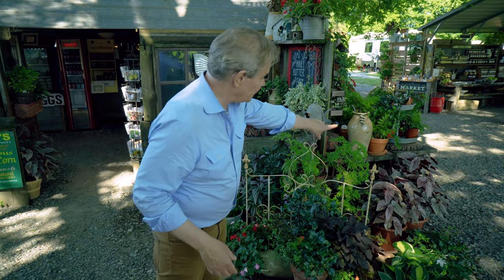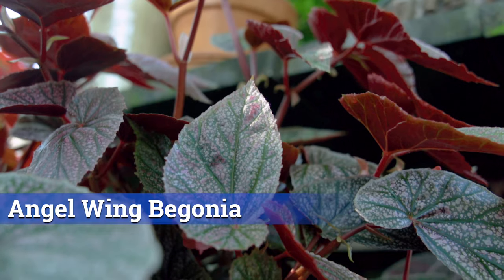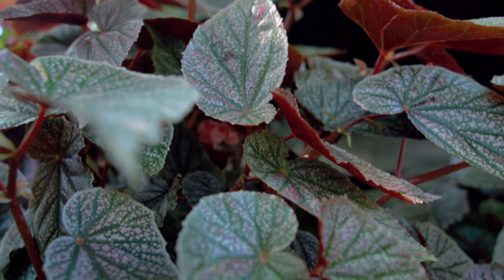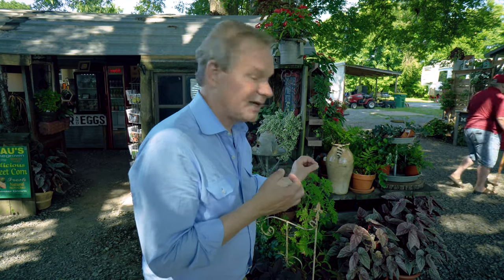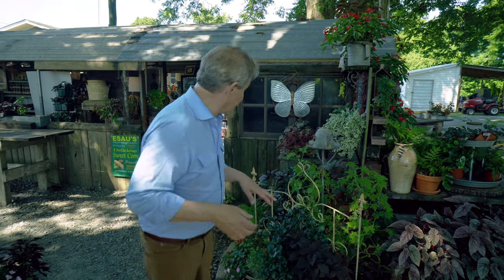You've got your angel wing begonias over here. Just look at this frosty foliage on it. I think you could build an entire color palette just off the leaf of this angel wing begonia. I think it's fantastic. And if you look closely, you'll see how red the stems are, and the underside of the leaf is red. And in the future, I want to plant more begonias because I think they can add so much to a patio or a porch or terrace. And they're really very easy to care for.